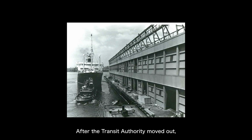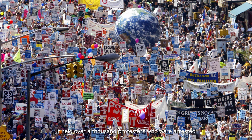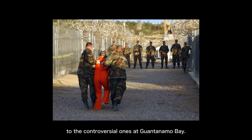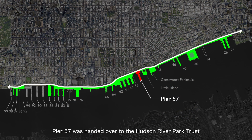After the Transit Authority moved out, the building briefly became a detention center during the Republican National Convention in New York City. It held over 1,000 protesters who were arrested during demonstrations against President George W. Bush as he campaigned for re-election after a first term shaped by the 9/11 attacks and the Iraq War. During this time, the media dubbed Pier 57 "Guantanamo on the Hudson," comparing the detention center's practices to the controversial ones at Guantanamo Bay.